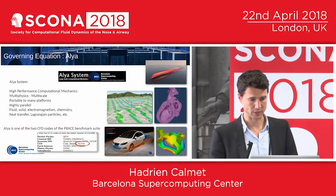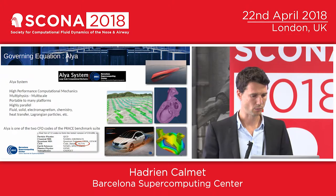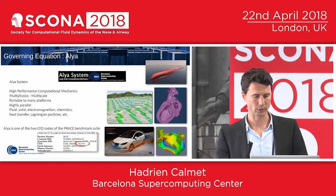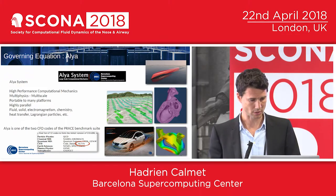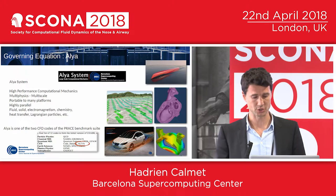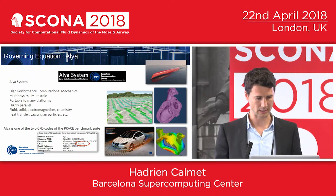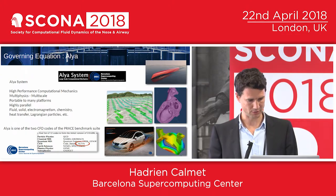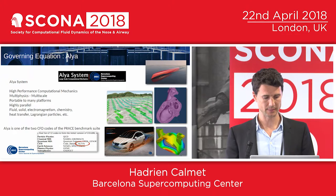So we solved the Navier-Stokes equations and a Lagrangian system for the particles with our own software. We are like 15 people developing a code in Barcelona. We call the code ALYA, a highly performant computational mechanics, multiphysics, multiscale code. You can install it on many platforms. It is highly parallel because it was designed from scratch to be parallel. We can solve fluids, solids, fluid-structure interaction, electromechanics, chemistry, heat transfer, Lagrangian particles, and so on. It is part of the benchmark suite in PRACE.